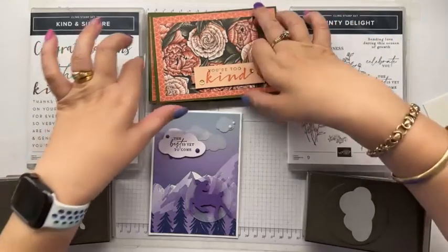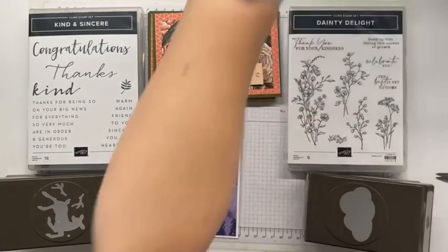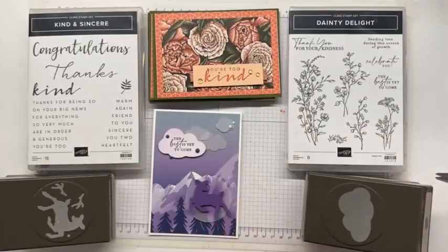Would you like to see that? Because I kind of don't want to stick with florals all the time. Although I do own a lot of florals and I know everyone does, I want to do something different.